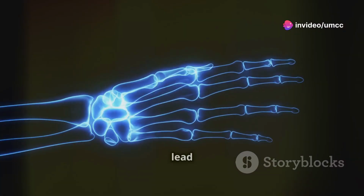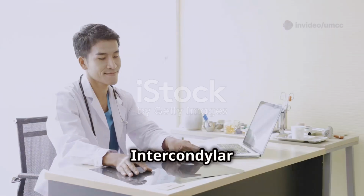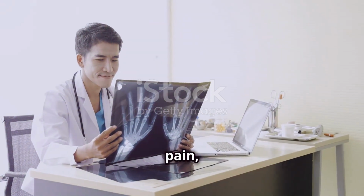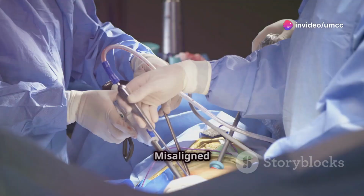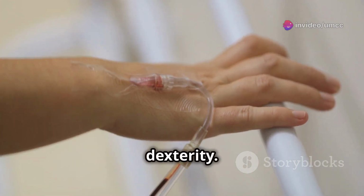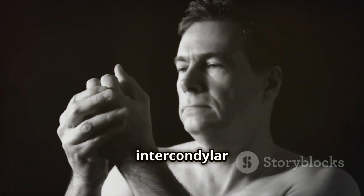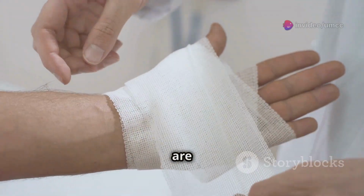Ignoring a mallet finger or failing to follow splinting can lead to permanent fingertip droop and even joint deformity. Intercondylar fractures, if not treated properly, can cause chronic pain, stiffness, arthritis, and loss of hand function. Misaligned healing may require further surgery and can permanently affect grip and dexterity. While mallet finger complications are often cosmetic, intercondylar fractures can be disabling. That's why precise treatment and rehabilitation are critical.